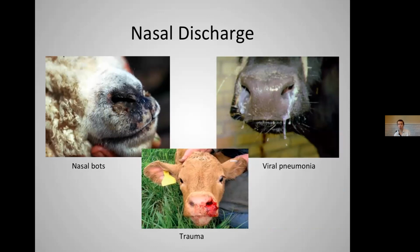Sheep are prone to a parasite called nasal bots, where they will get a parasite that goes into their nose. Watching the respiratory rates of their residents is really important, and that can tell you when an animal may be stressed or may be having some sort of respiratory illness.